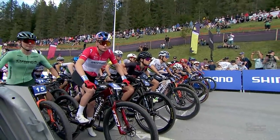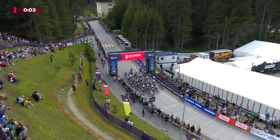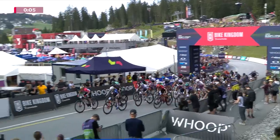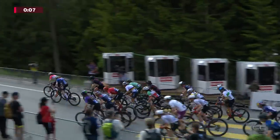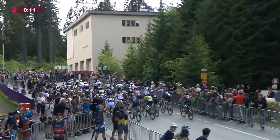Seconds then. And who is going to get the jump on this? Well, that's a great start from Steger in the red jersey on the right-hand side of your screens. Puck Peterse in the blue jersey, right with her. Yeah, Steger also a good start. And this start lap actually is a bit different from the original lap.